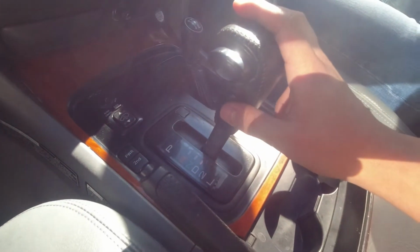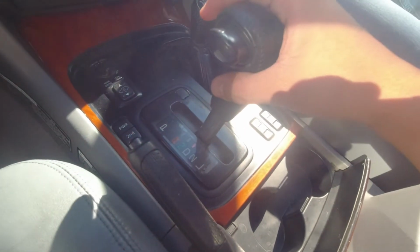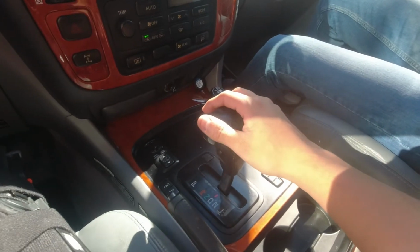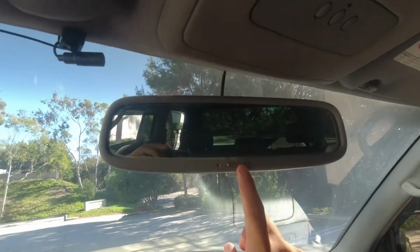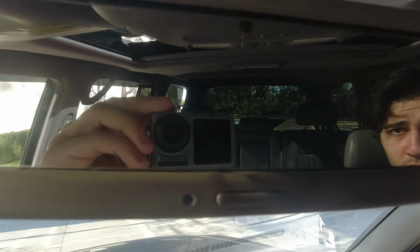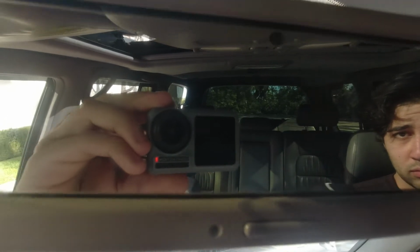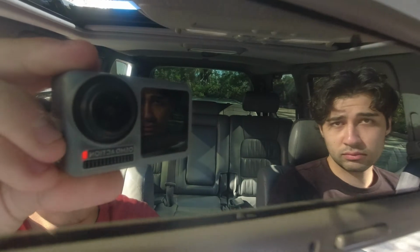As well as you have your overdrive button right here, which is very convenient just to get more power if you need to. And one last thing that I want to show would be this button right here, which if I press it, gets rid of the tint of the rearview mirror.